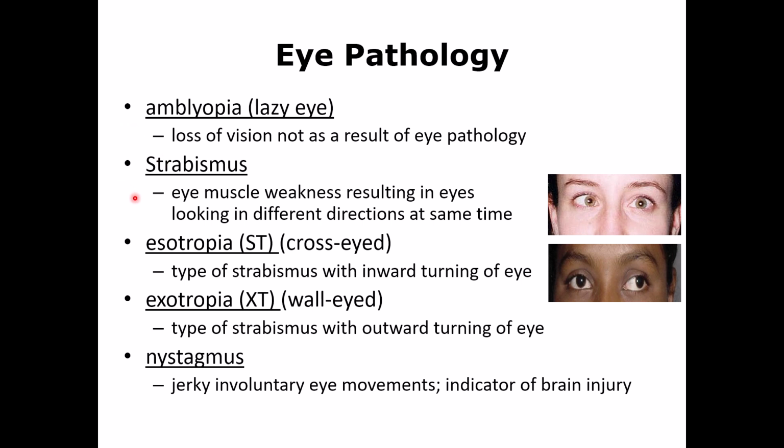Strabismus is weakness of one of the eye muscles, so the eye may go inward or outward. So this is why it's 2 types. One is called esotropia, which is moving the eye inward, and exotropia, which is moving the eye outward. So this is the eye that is looking anteriorly or directly at you, and these are the affected eyes. So these are the types of strabismus. If a person has strabismus, then the brain will not process the information from these affected eyes properly, and that's why you get amblyopia.